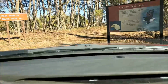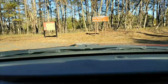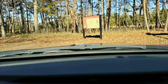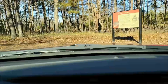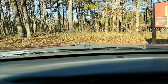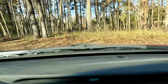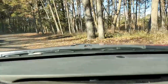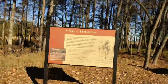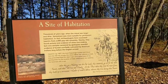Sounds like a good idea. I think I'll park. It's only 39 degrees here, but I'll transfer the camera to the selfie stick and walk down the trail, and maybe we'll get a bald eagle. I'll read this side once I get out, but let me get a little bit out of the way here, and I'll be right back. So I have exited the vehicle now. Hopefully you can still hear me all right.